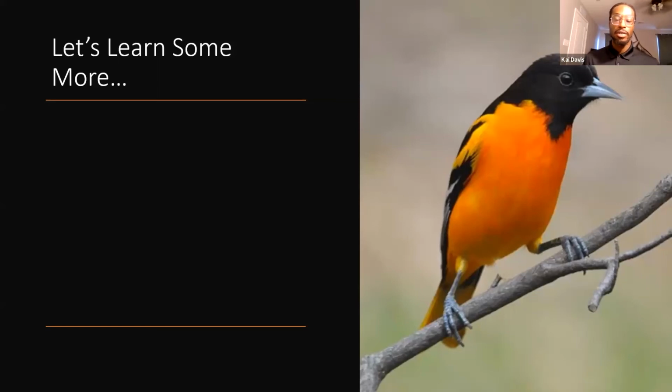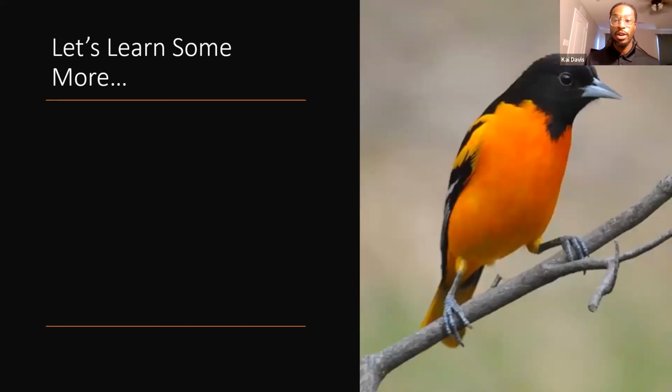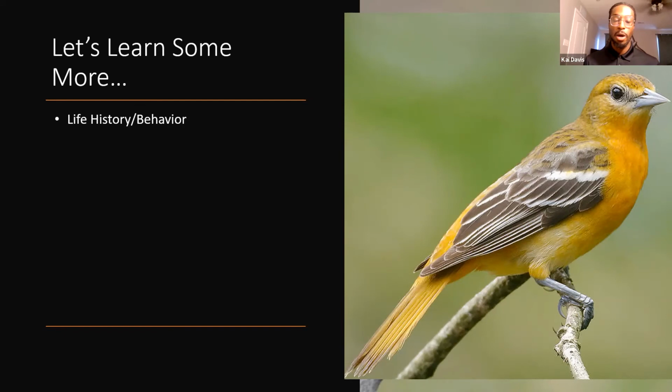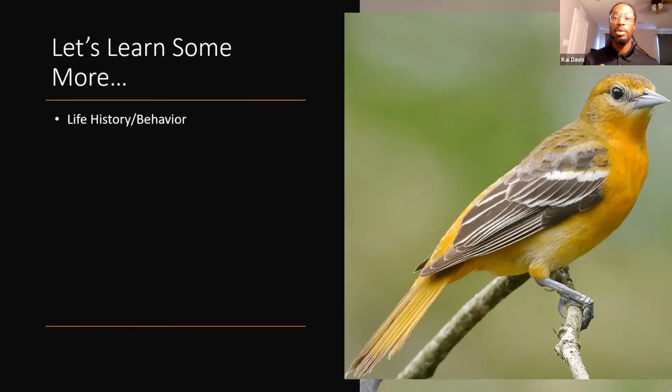So first, if it decides to work, maybe. All right, there we go. All right, so going into the life history and behavior of the Baltimore Oriole, I'm showing this picture and it looks a little different from what we're seeing here. That's because this picture now is a female. One of the interesting things about this one is that the male and female have sex-specific colors. So the male is going to be displaying more of this vibrant orange chest color and a black back and top, while the female is going to be more yellow, orange, and gray wings. So that's kind of interesting with their life history.